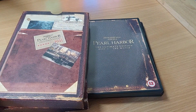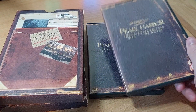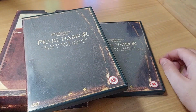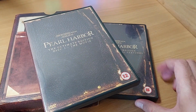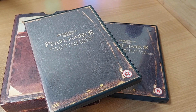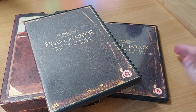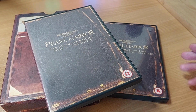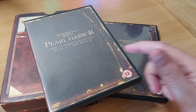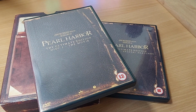I have checked as well the footage and the running times, and sad to say, that is the theatrical version. But it is a superior version of the film. So if you are after revisiting Pearl Harbor, or you want to upgrade a previous DVD with extra features and whatnot, then you can do far worse jumping online and picking this up for a small amount of money. So I thought I would show this video off for you today. And whether you like Pearl Harbor or whether you don't, this is a pretty cool box set in my opinion.